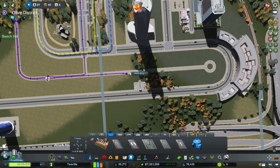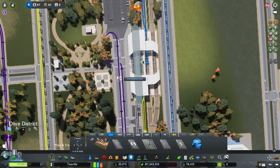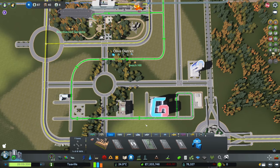And then we're going to go up this side. So we're going to have one there, one there, one there, one there. And then that's going to go. Let's have a look. Unfortunately, it's going to cross over itself, but there isn't going to be that many on there, so we're going to be fine. We don't have any vehicles on here because we have no tram depot in this area.